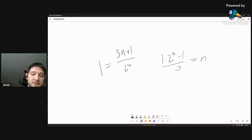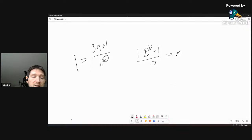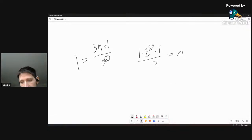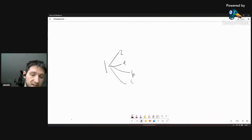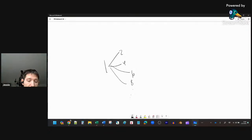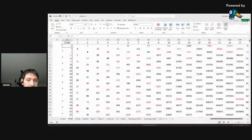Okay, so the trick would be trying to find the A. What is the pattern of A's that we can get to arrive at 1 or arrive at any number? So it would be really cool if we could just say, all right, we start at 1, and 1 is a mod 1 number, so it can go 2, 4, 6, 8, etc. But the problem with that is that there are mod 0 numbers built into it.